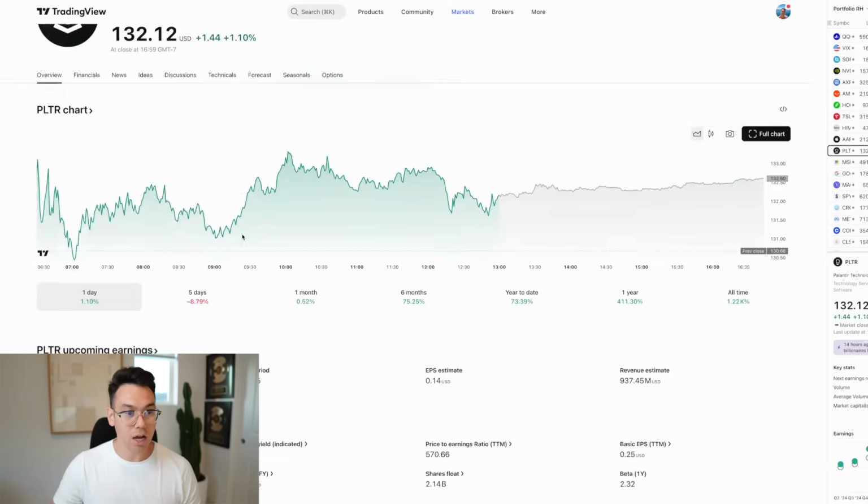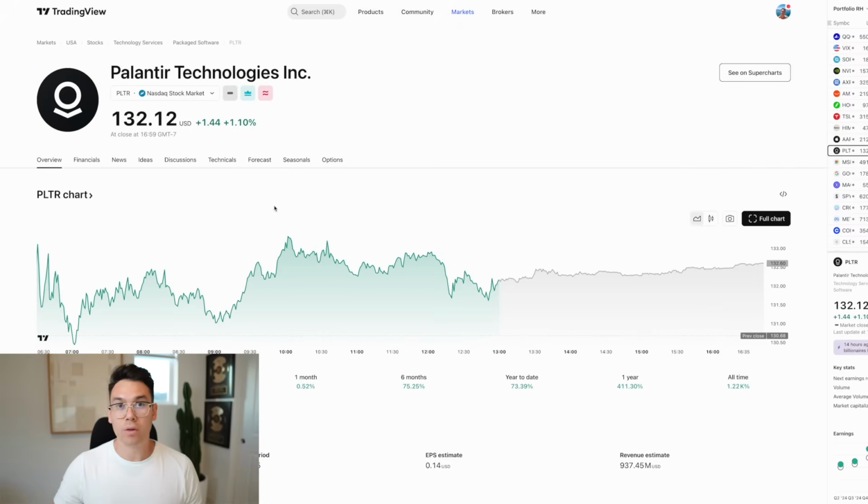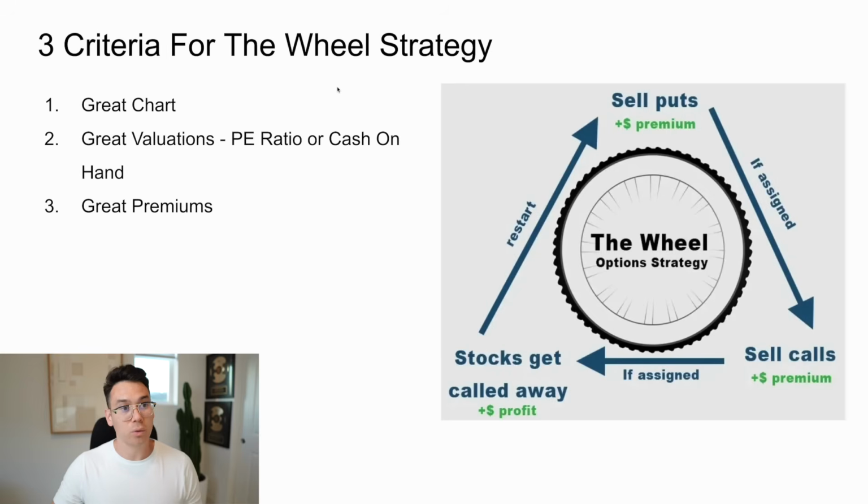All right. This stock is currently a $300 billion market cap. I believe this could be a $1 trillion company. So I'm playing it for the long term, and that's what works well with the wheel strategy. All right. So great valuations, great chart meets those two, and then great premium. So now let's talk about how the wheel works.